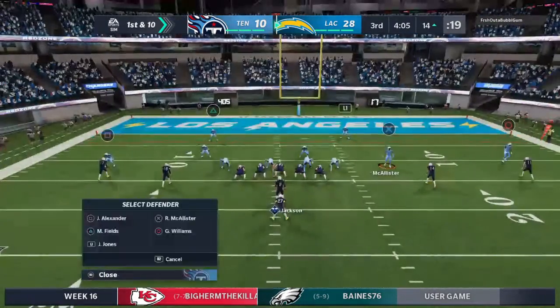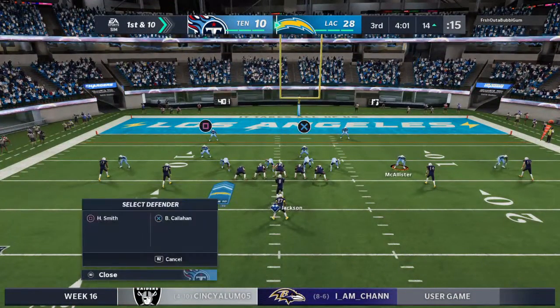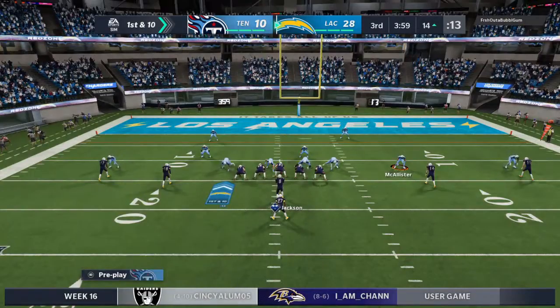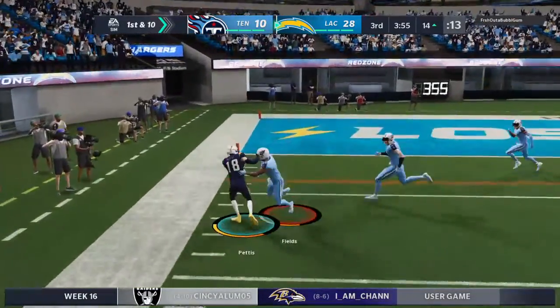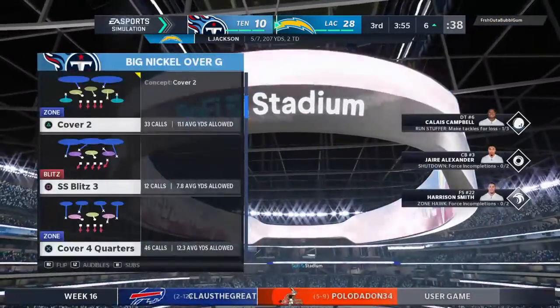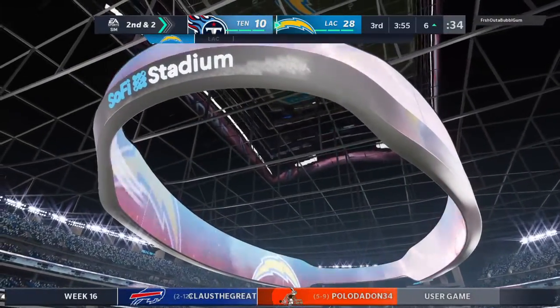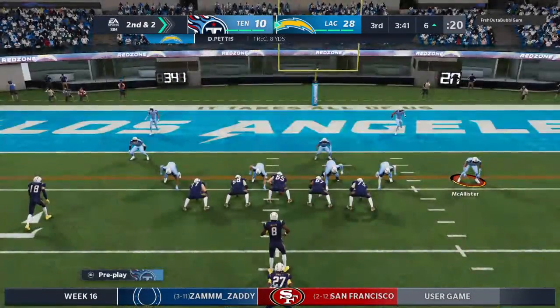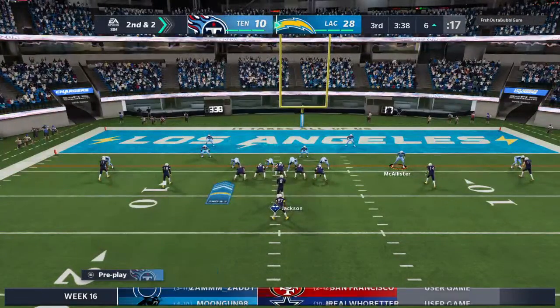Here's a 1st and 10 at the 14-yard line. A throw out wide here caught by Pettis. And it looks like he'll be just a yard shy of the 5 here as he's out at the 6. A good pickup there, 8 yards on the first down completion. Ball at the 6 here as they work with a 2nd and 2.